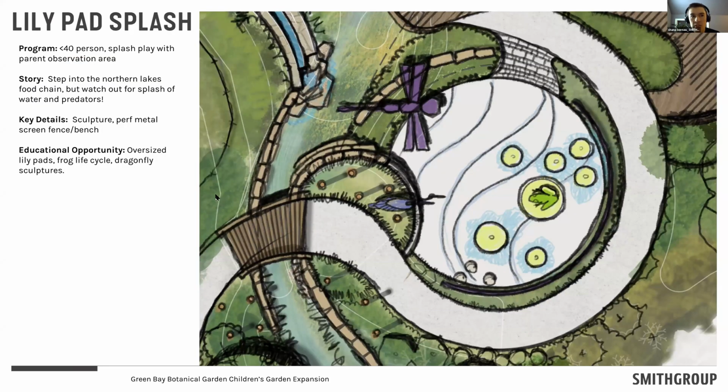So that moves us to our next garden room and our next space. Immediately adjacent the wetland deck is our lily pad splash area. I'm really excited about this space. Brian, who's on the call today, is our artist who will be helping us develop the story and craft the space for the lily pad splash.